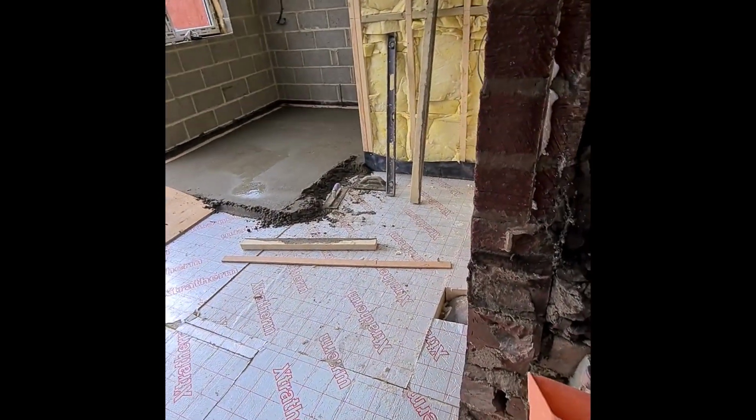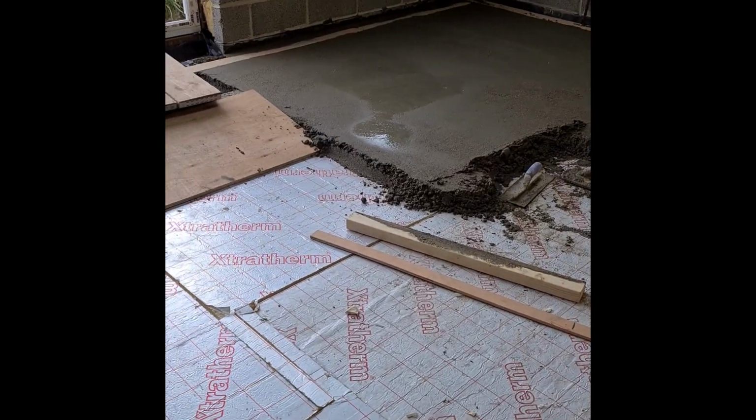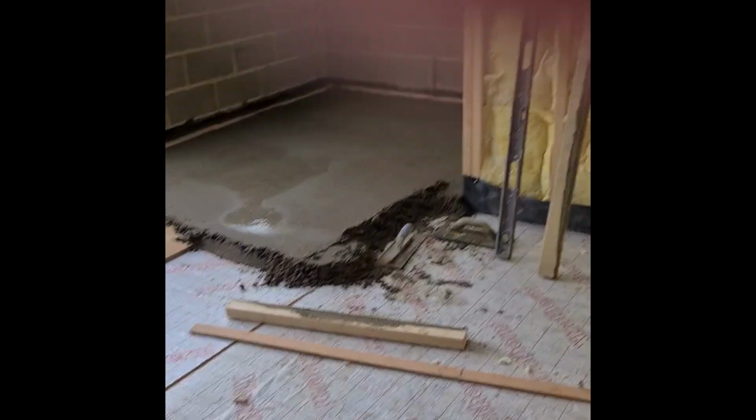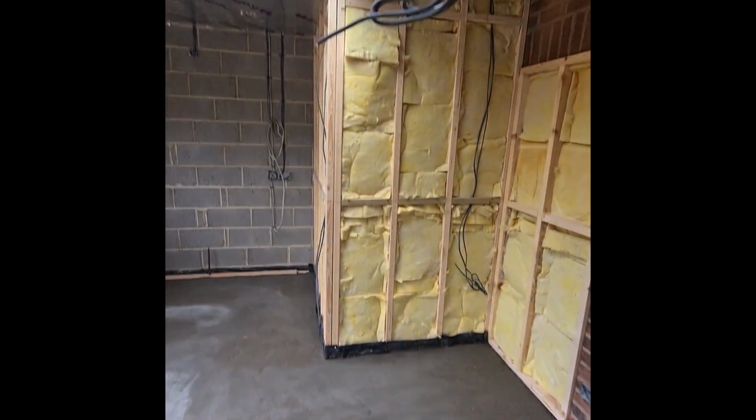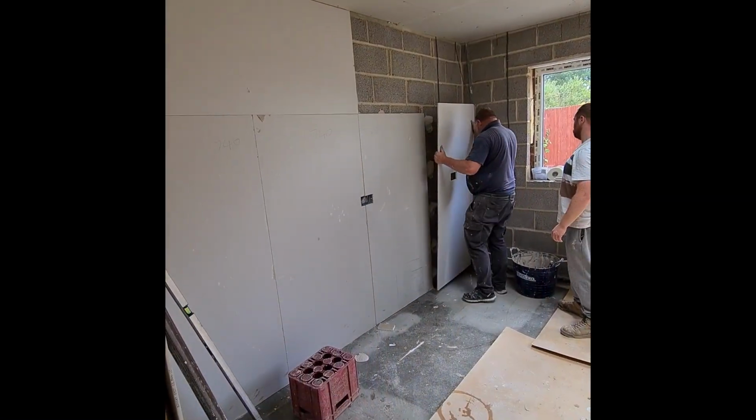Okay, the third and fourth layers of the floor are going down. That's 4 inches of insulation and 3 inches of sand and cement screed. And that's the finished floor level. Once everything is in place, Gary and Brad start installing the plasterboards or drywall.